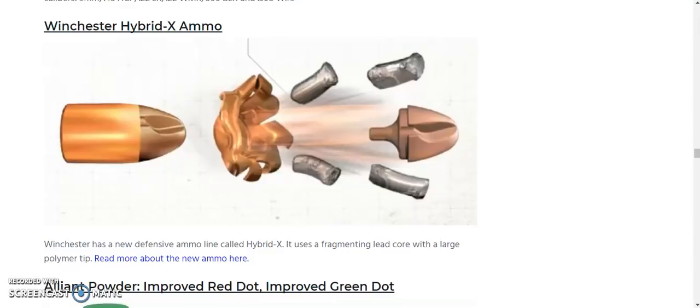This is one of those rounds that I think is definitely going to deliver some shock and awe to a perpetrator in a self-defense situation. What we're looking at here, guys, is a fragmented lead core with a large polymer tip followed up with a bullet behind it that's essentially going to expand within its target. Looks exceptionally deadly, and I think it's going to be highly effective.